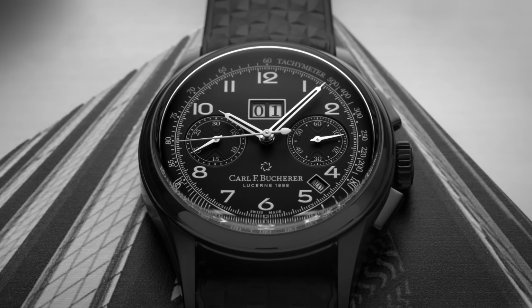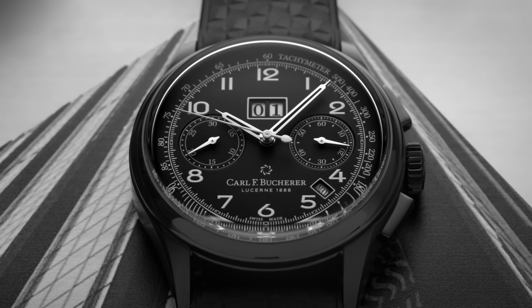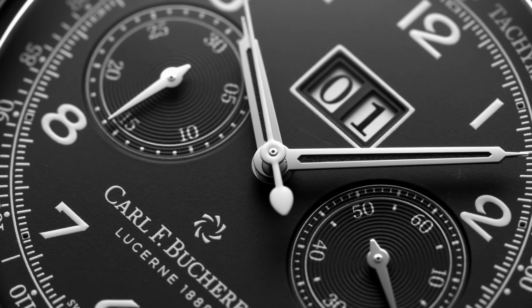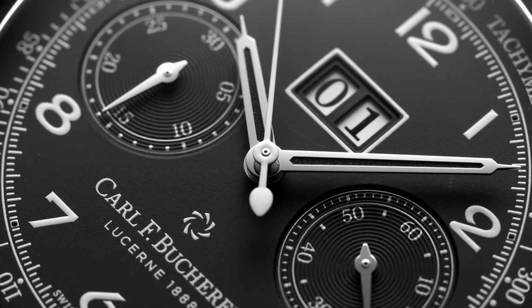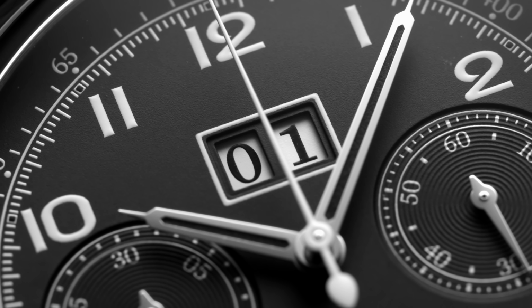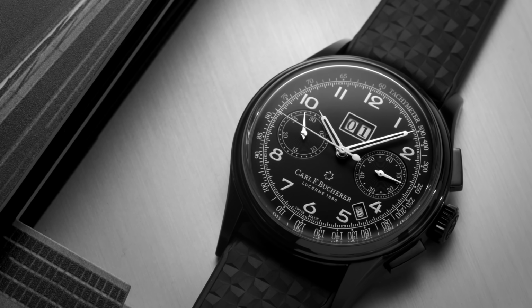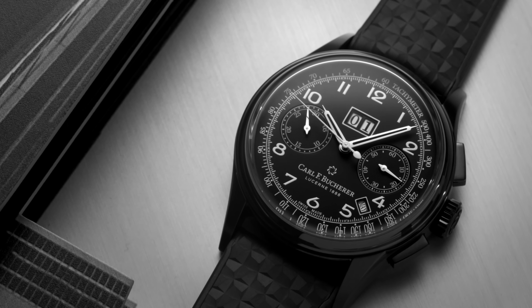Moving on to the Heritage Bicompax Annual Calendar Black model, this one features a chronograph as well as an annual calendar. A complicated watch in the same black look as the others. The annual calendar complication automatically adjusts the date based on the 30 or 31 day months. It is essentially one step behind the Perpetual calendar, which I'll present to you a bit later.